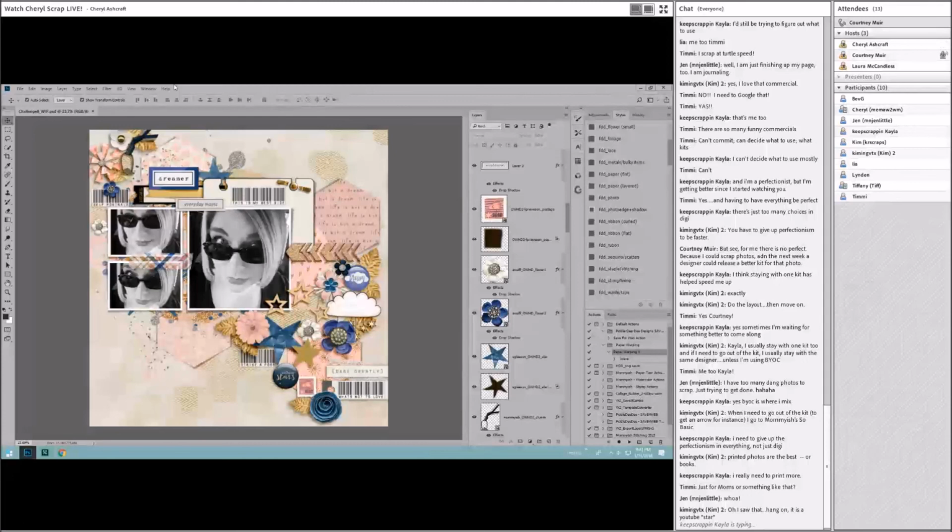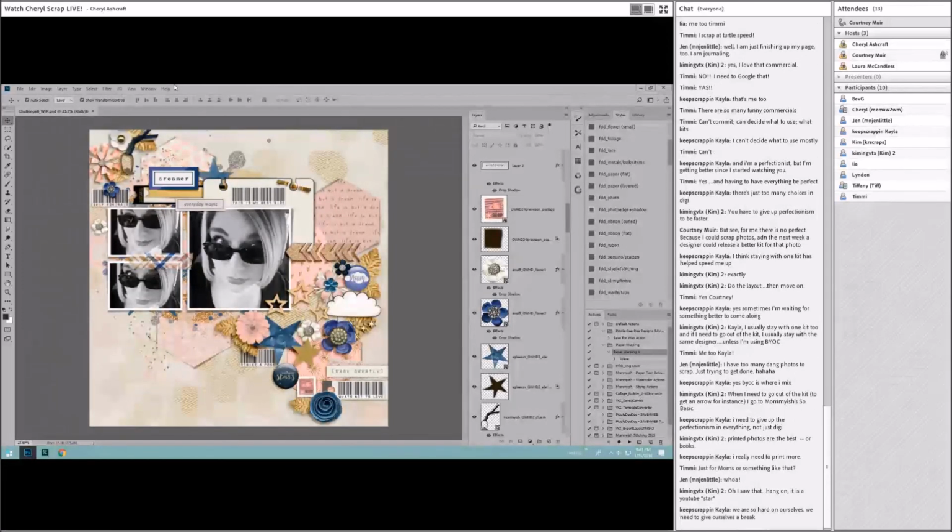That's exactly it. I would never sit here and be like, "Oh, but Cheryl, you could have picked such a better paper for that background," or "Why didn't you go with this kit instead?" I'm just like, "Oh my gosh, that's such a cute page, Cheryl." Or, why do you always scrap pictures of yourself? You scrap too. I only harass you about scrapping pictures of the cat.